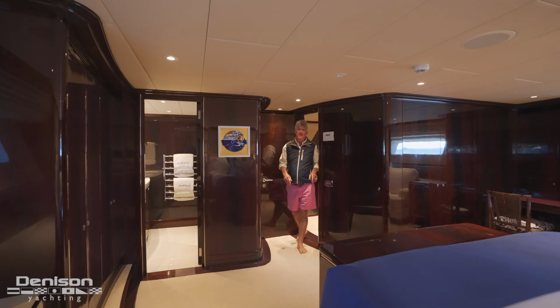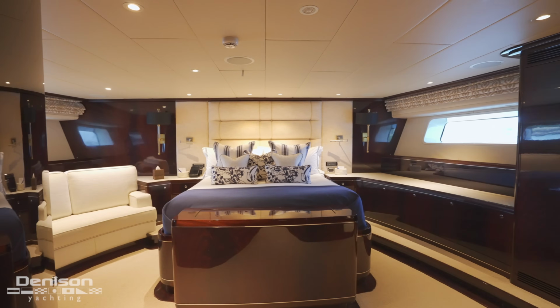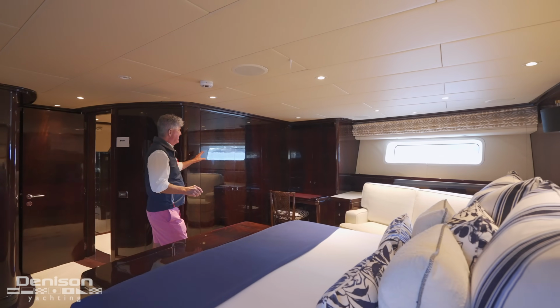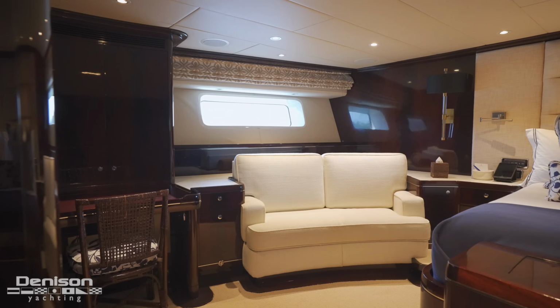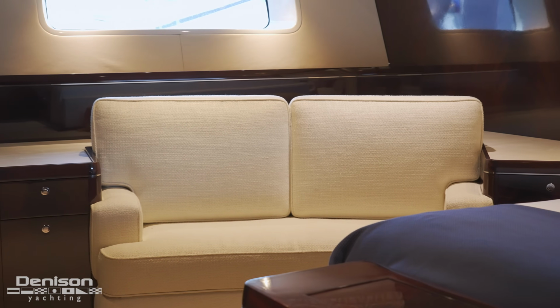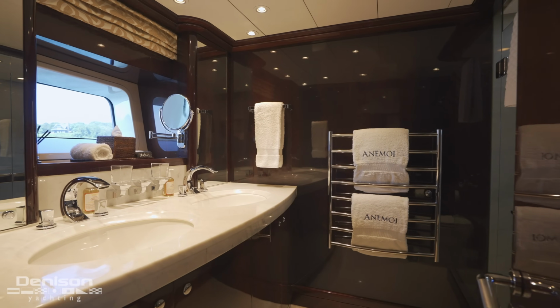Hands down, the best place to be on a boat like this underway is low and aft. And that's exactly where we find this master. Over here we've got lots of closet space, a nice desk if you want to knock out some emails, a beautiful couch area, king-size bed with drawers on either side, and a beautiful master bathroom.